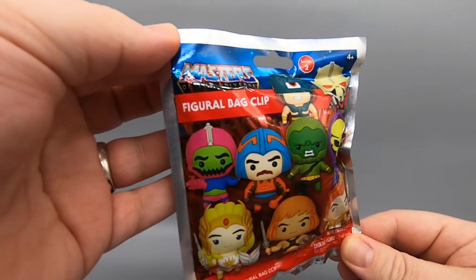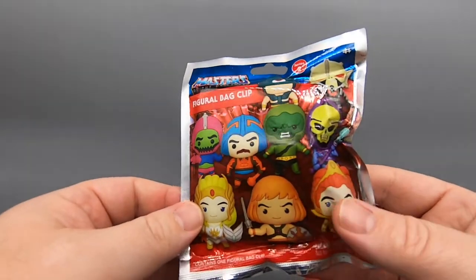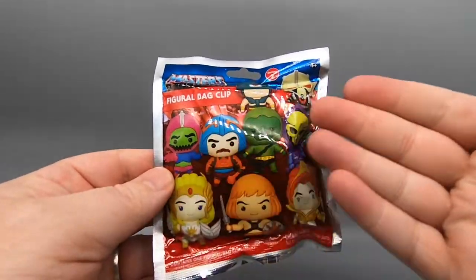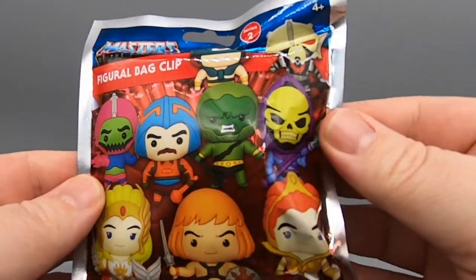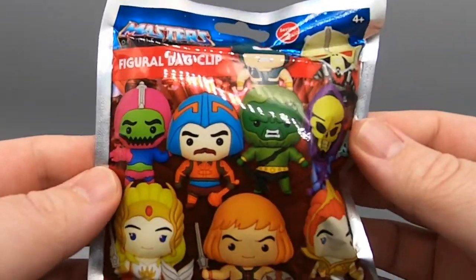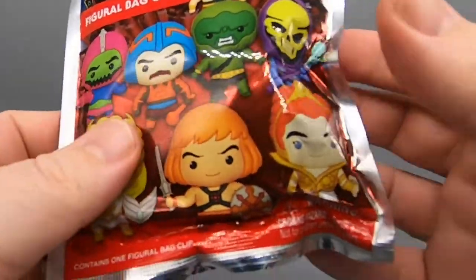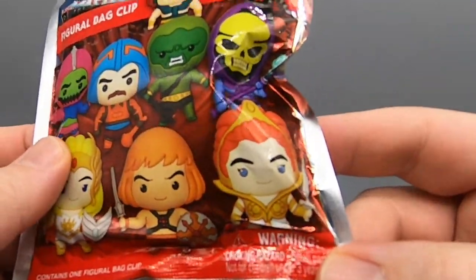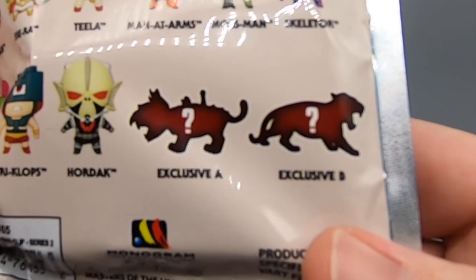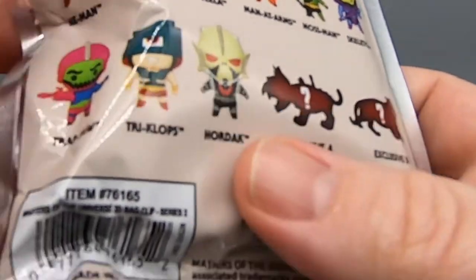Masters of the Universe figural bag clip. So we do know what we're getting, but we don't know exactly what we're getting in this. And we have the characters pictured on the front of the bag here. We've got Triclops, Hordak, Trapjaw, Man-at-Arms, Mossman, Skeletor, She-Ra, He-Man, and Teela. And around the back here, we have them all named. Then we have an exclusive A, an exclusive B, which looks like Battle Cat and Panther, if I'm correct.